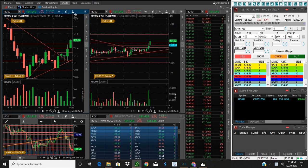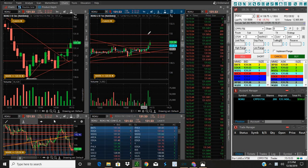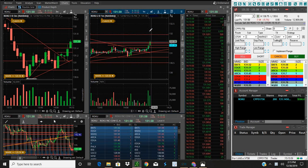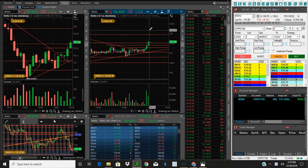We got a lot of shorts covering right here. All the shorts that tried to crack the 131 had to start covering, you guys. A lot of buyers came in and started buying also into their covering. So we just cracked the 40. Let's see if we can hold it above the 50. Next resistance is 132. Let's see if we can get there.